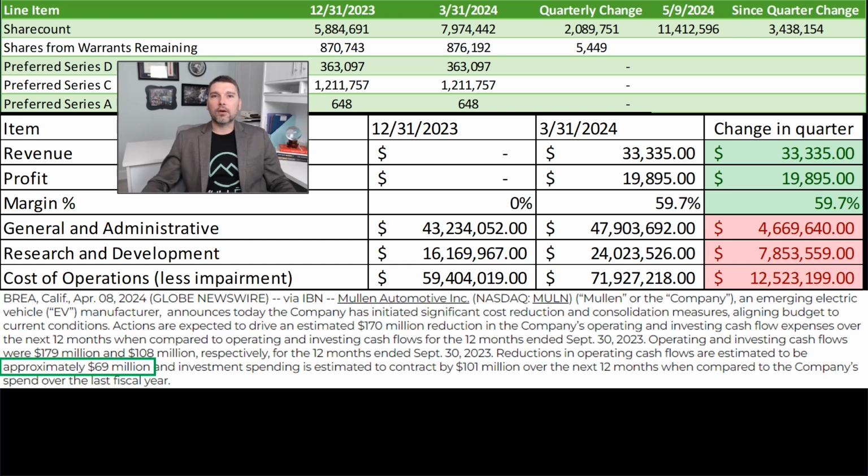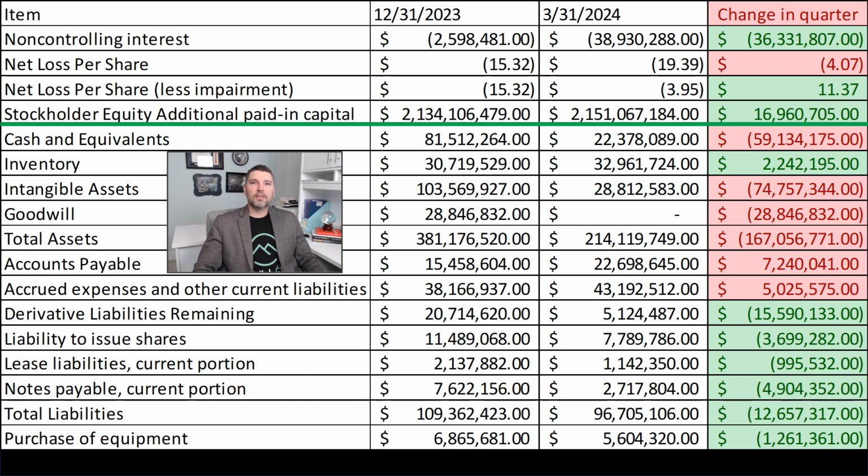We do know that they're already talking about combining some of those facilities there in Troy, Michigan, with one of the other facilities there to try to help cut back on some of those leasing costs. And they have had quite a few different individuals come in and out in terms of their sales team. So I'll be interested to see what Mullen's able to achieve in this next quarter in terms of reduction of cost of operations.